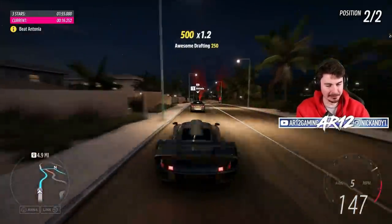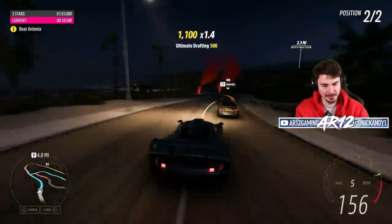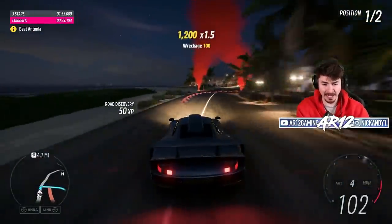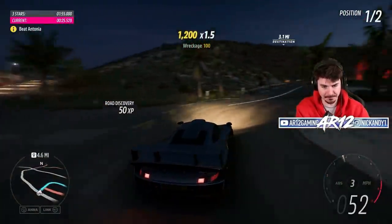Okay, let's go, little GT1. Reel them in, close on in, and just bully them off the road. And that is how you... No, we're good. We're good.